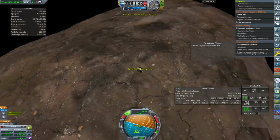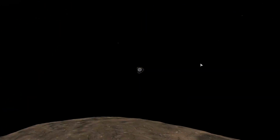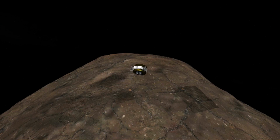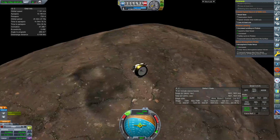Ooh. This is horrible. Where is Mars? Where is Mars? Where are you, Mars? You're not there. Okay. That is a horrible image, isn't it? Right. Get rid of the rendezvous planner. We don't need that. Okay.